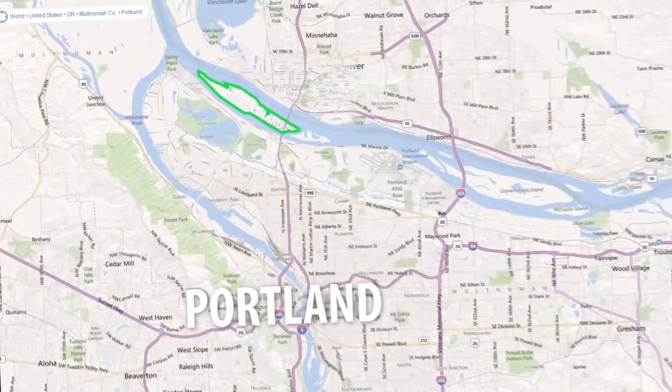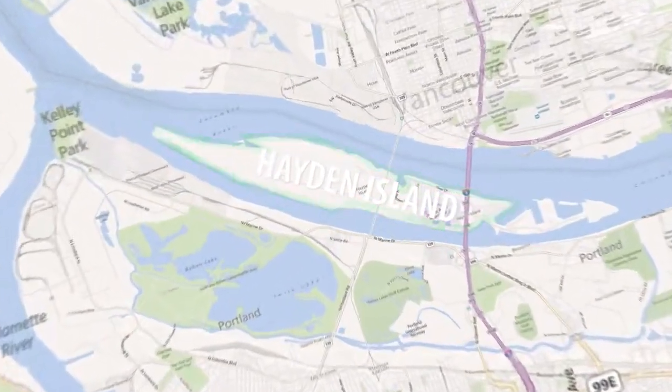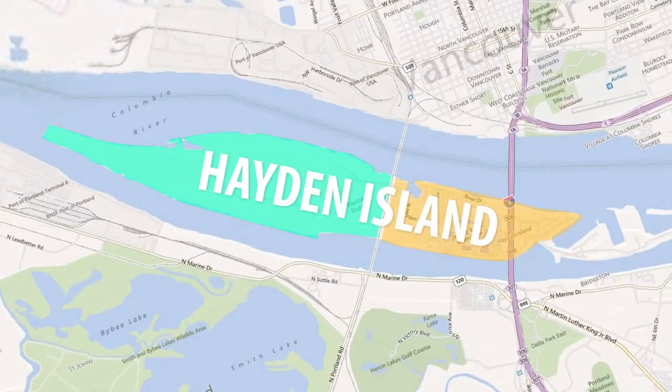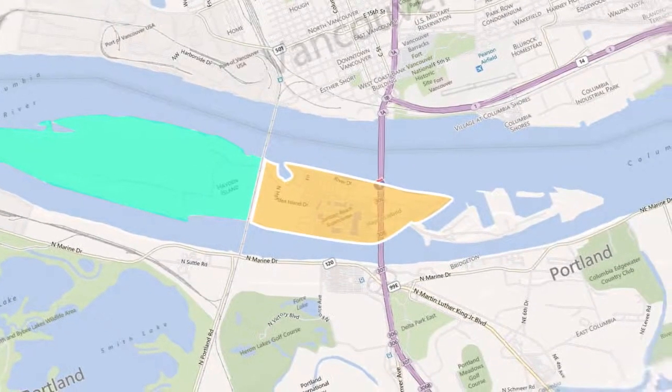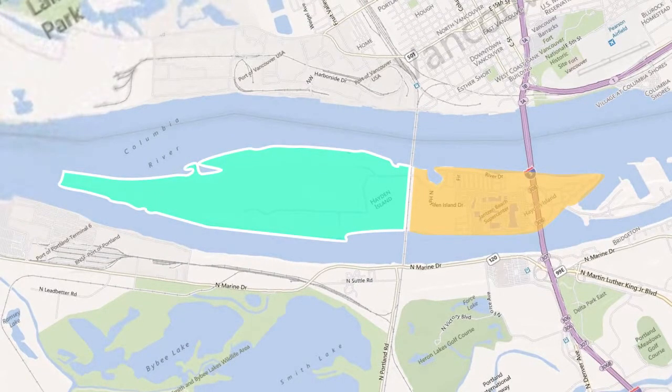This is Hayden Island, located in the Columbia River on the northern edge of the city of Portland. The west and east sides of the island are very different. The east side is probably familiar to you. It includes the Jansen Beach Mall and residential neighborhoods. The I-5 bridge takes off to Vancouver from here. The west side is mostly undeveloped and inaccessible.